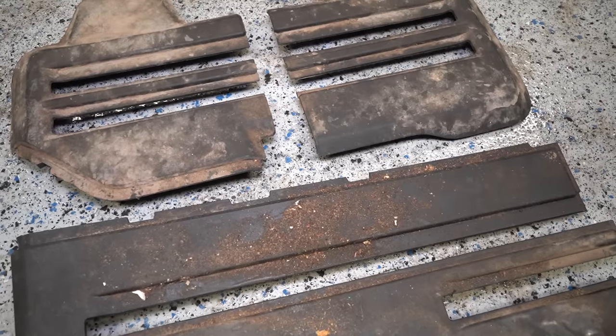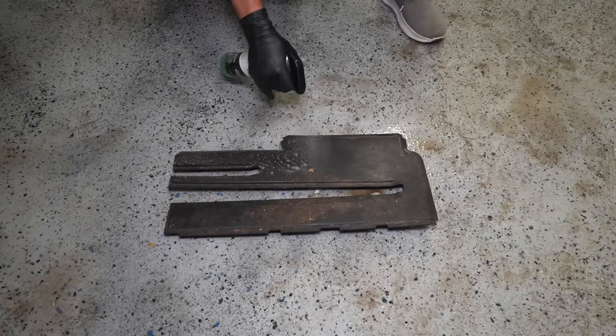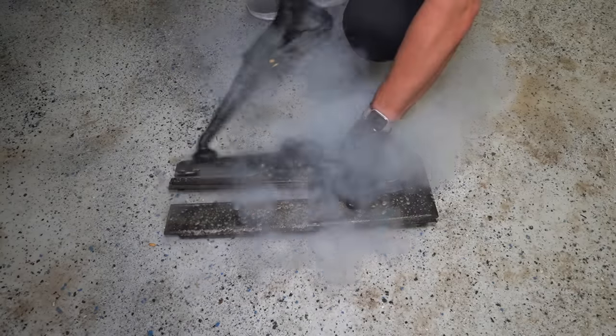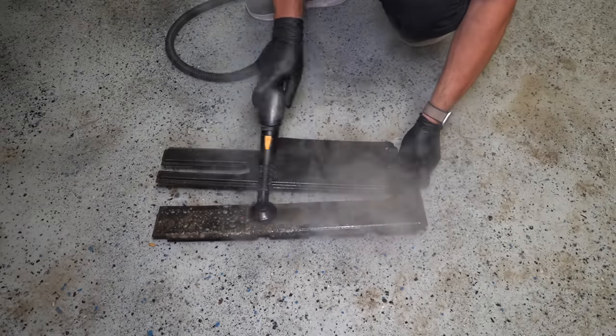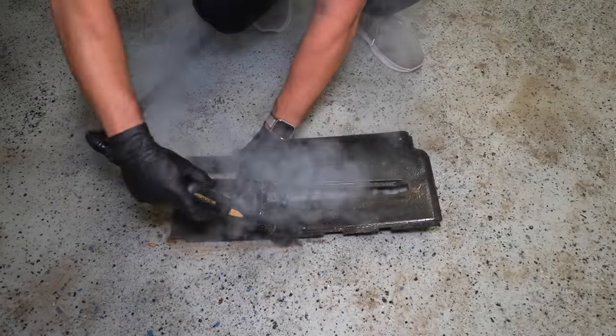Now with the dirtiest parts of the interior able to be removed, I can leave the mess on my garage floor and get to work with the steamer getting these clean. And I have to say, it's really quite remarkable that a little bit of my all-purpose cleaner and the steamer can clean trim pieces like this in a matter of a minute. These were incredibly dirty and had probably been like this for nearly a decade. So I don't know about you, but I'm impressed.